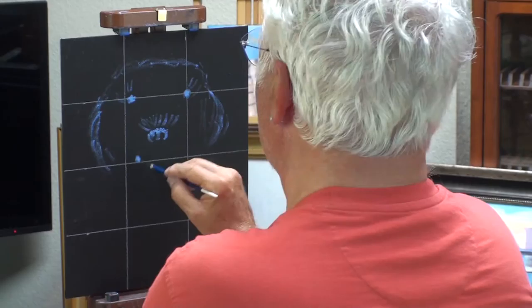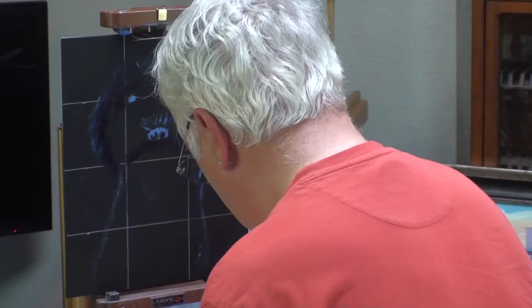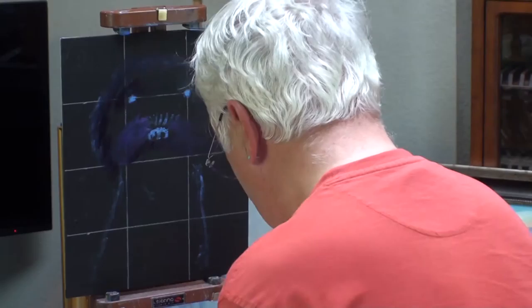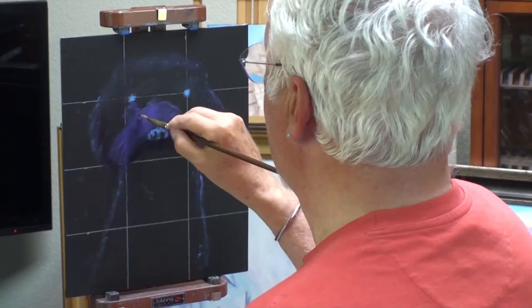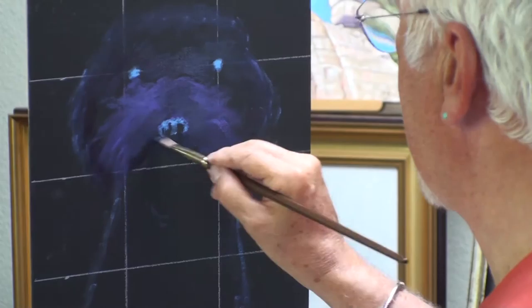Well, it's a humble beginning, but it is a start. I don't use a pencil or any kind of charcoal of any sort. That would be counterproductive. What I do is I sketch with paint, and then I try to establish those landmarks like the eyes and the nose and the general outline of the dog before I continue on with more details and bigger brushes and more paint.